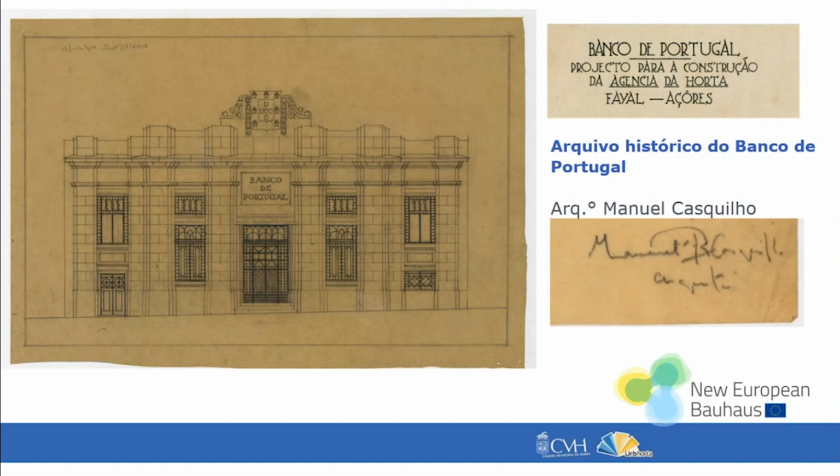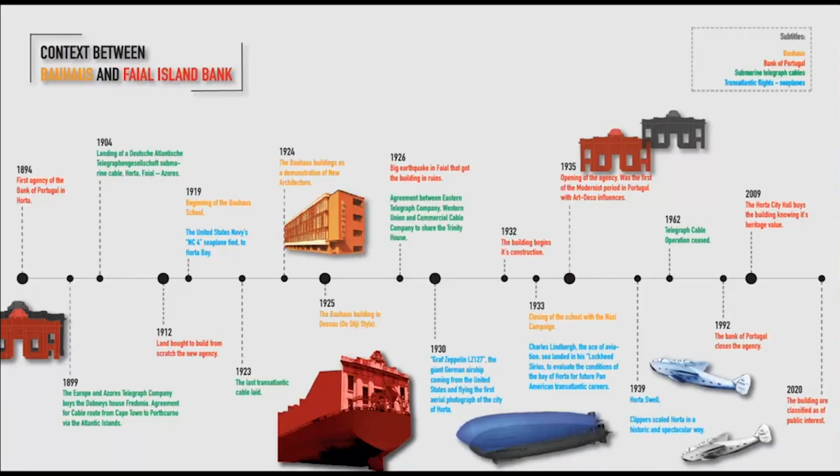So we went to look for the history of the building. But at the same time, we were also learning about the New European Bauhaus. We learned about Bauhaus in architecture school, but we wanted to see how, because we were taking notice that some things were happening at the same time.